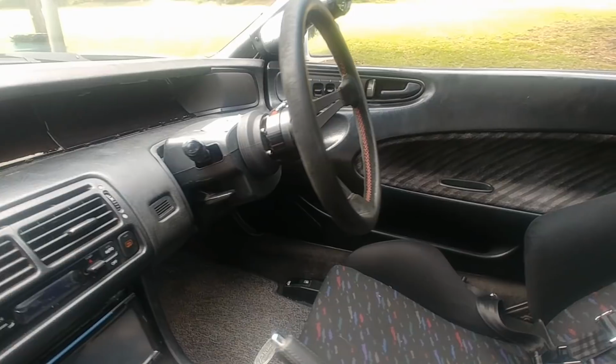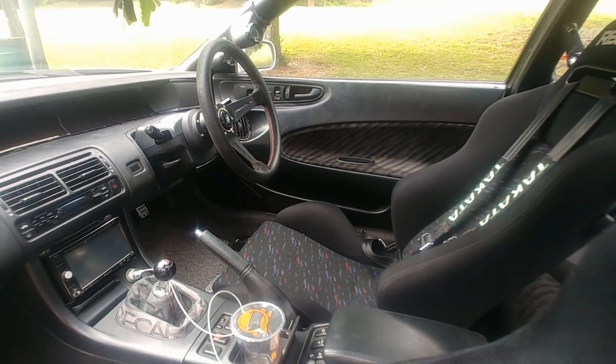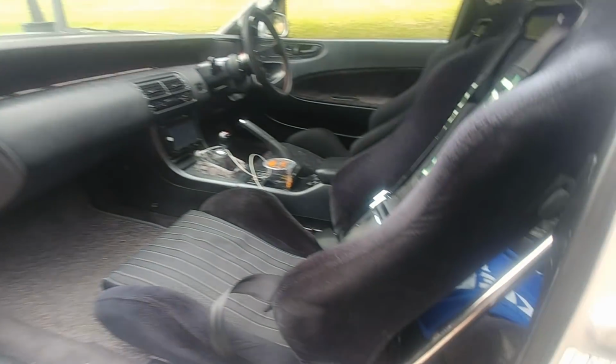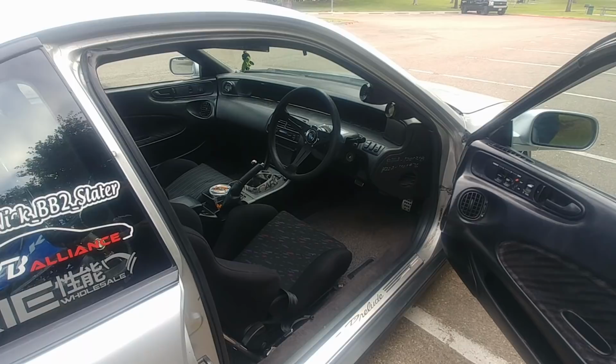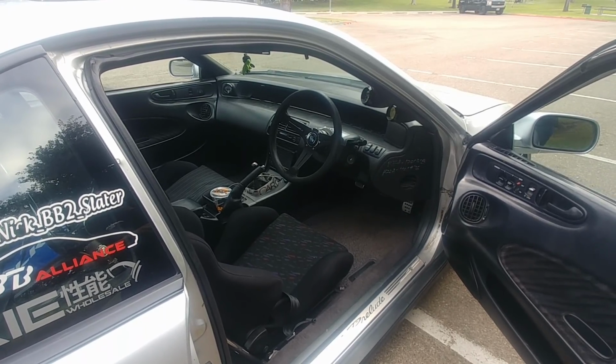I actually have a fully functioning JDM climate control. Nice. Okay. With functioning air conditioning. Everything works. Wow. I believe in the quote, do it right or do it twice. Right. If you don't have the right parts right now, just wait, get your parts needed, and then do it right the first time. Right.